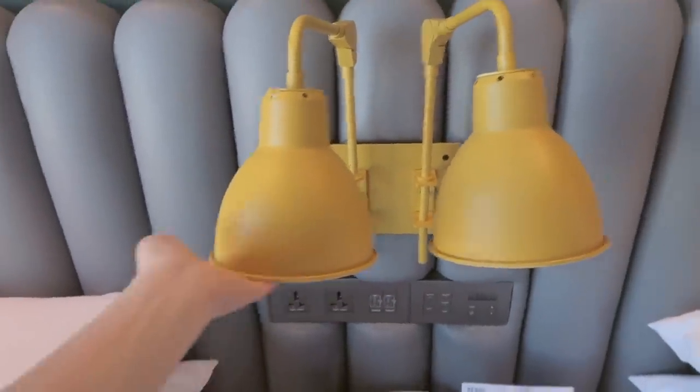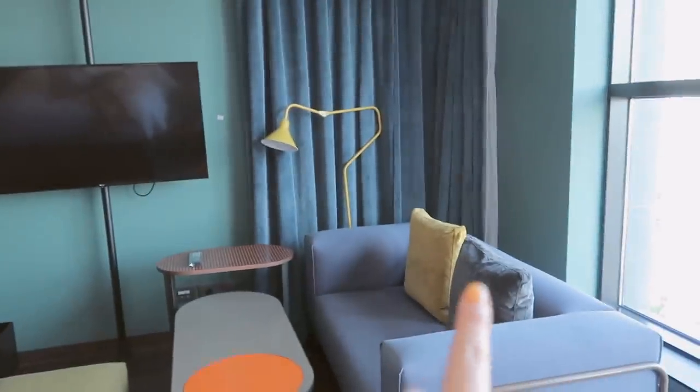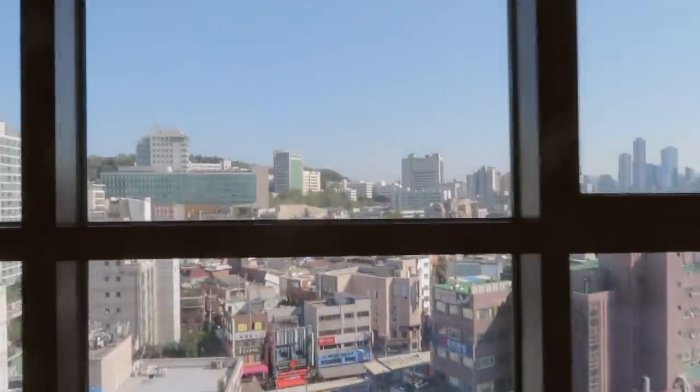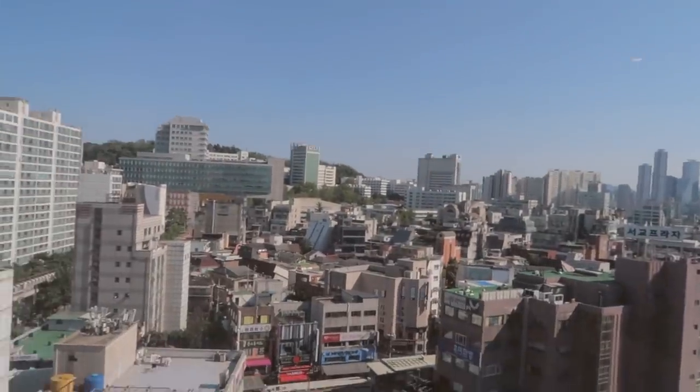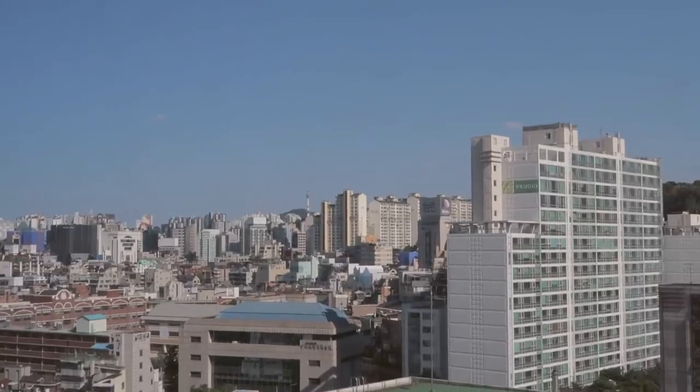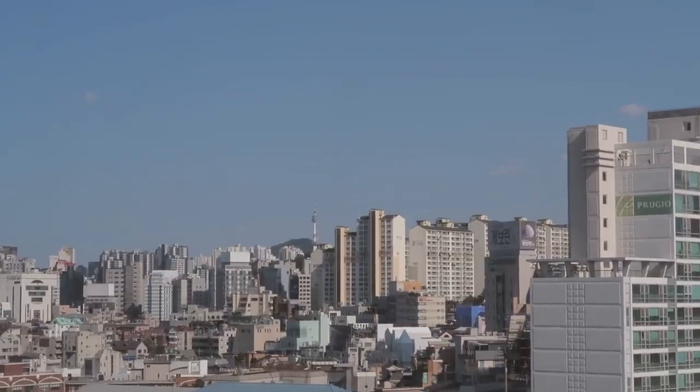Ooh, I love these yellow lamps too. Oh my gosh, cute. That is so you, right? And then the yellow cushion. Wow, it's so nice. And I love that these gray things are like curved. Cute. And then we got the view of Hongdae. This is what Hongdae looks like. And then you also see the Namsan Tower over there too. That's crazy. It's so beautiful.